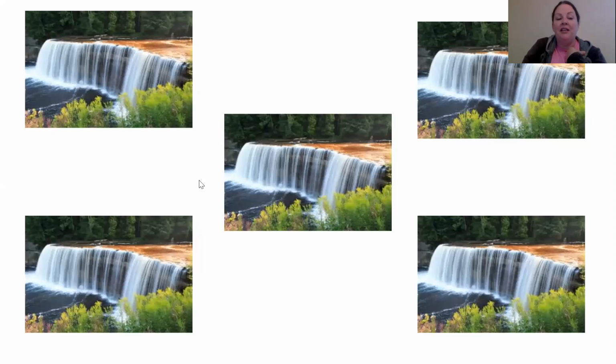This is Tahquamenon Falls, and my family and I are actually going to be visiting Tahquamenon Falls a little later this summer. Too bad it wouldn't have been before this week so I could show you some pictures and videos from there. But this is a picture I got off of the internet. And I chose to show a waterfall because there are more than 300 waterfalls in the Upper Peninsula. Tahquamenon Falls is the biggest one, so that's why I chose to use pictures of that one.